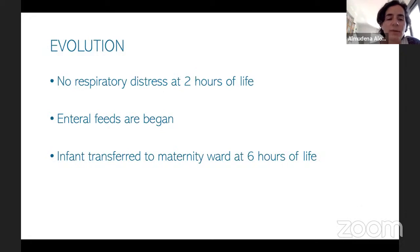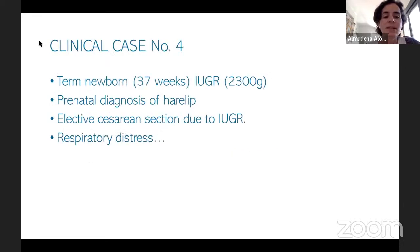So the infant was transferred successfully at 6 hours of life to the maternity ward again. This is another case, just 2 more for you to see how we do it. This is a term baby also with IUGR, born by elective cesarean section, and she had a prenatal diagnosis of a hare lip.